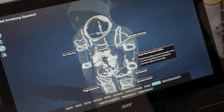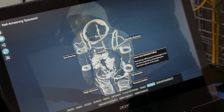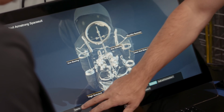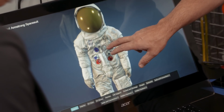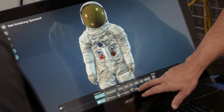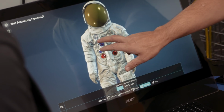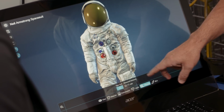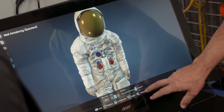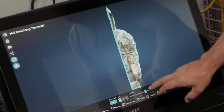Nothing replaces seeing Armstrong's spacesuit, but in terms of interrogating that object more, this is where we think the strengths really are around the 3D model. So we can toggle through all these different layers. I could do other things like take measurements. If I turn on the measurement tool, I could click on different areas and actually take accurate measurements of the suit. I could basically cut into the suit and look at different profiles.